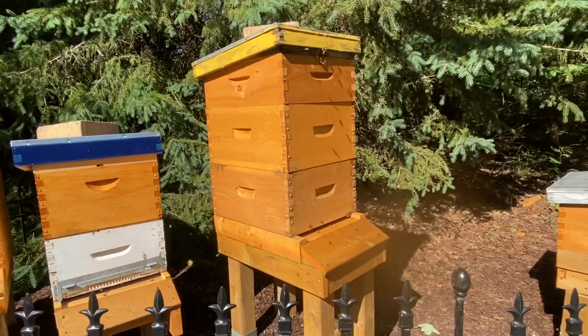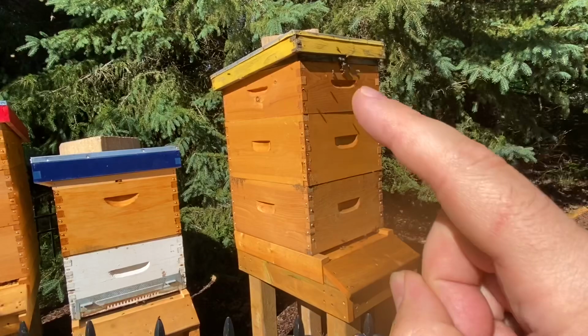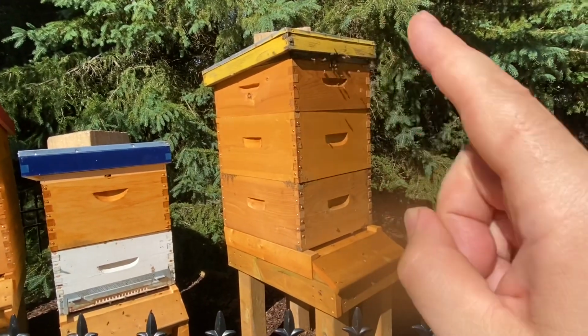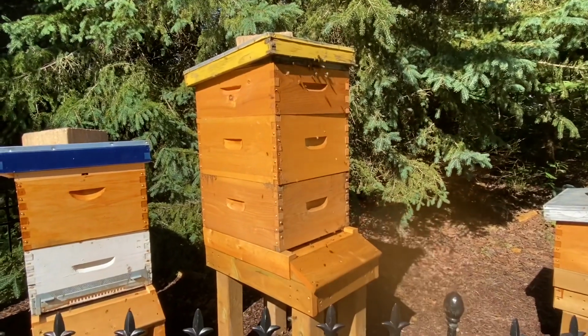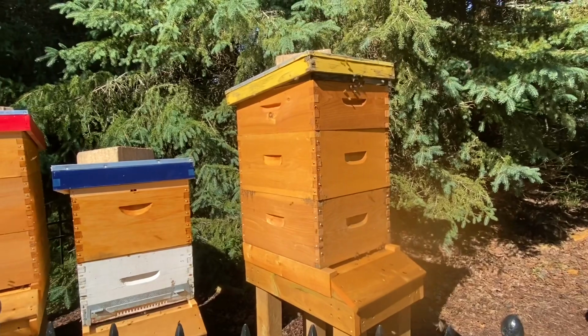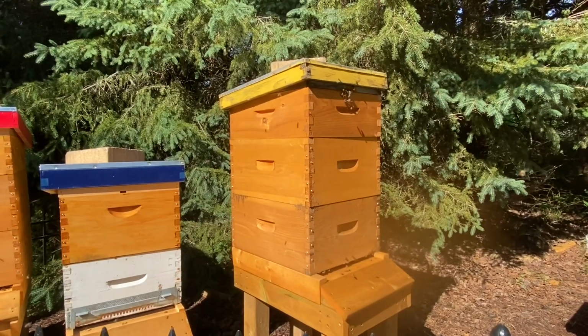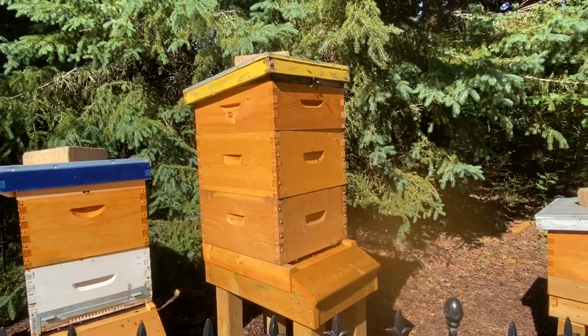Different beekeepers have different ways to do it. Some people will just remove frames as they're full and replace them with other frames. I like to keep some in there on the hive until it's ready to harvest, because then the bees keep the honey at a bit of a warmer temperature, and when it comes to harvest the honey, it's a bit easier for it to come off the frame.